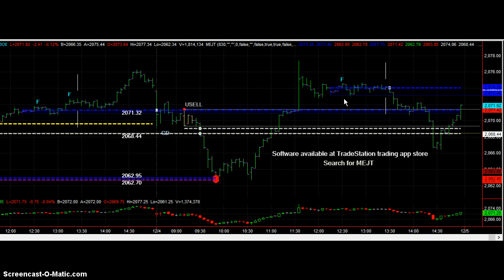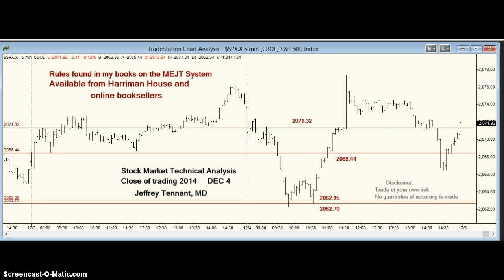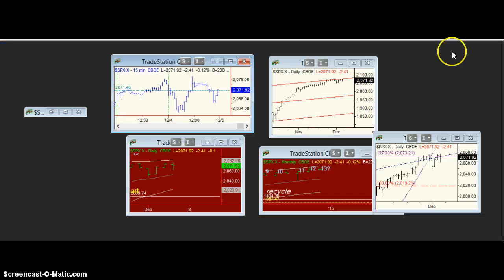Later in the afternoon, the system marked this rally as false and said that this price would print after this time, which it did. We don't have any new mejt targets for tomorrow, so I guess I have to look to other stuff. It's not so easy, but here's what I came up with.